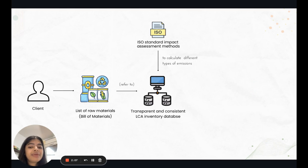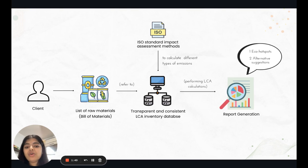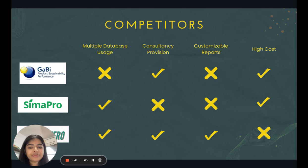Next, we utilize the best softwares and databases in the market to perform the LCA. These databases are highly efficient and informative. We will also refer to ISO standard impact assessment methods with which we can calculate various types of emission. Once we get our preliminary report, we assess the results to identify eco hotspots in the production cycle and, if possible, also suggest alternative raw materials. Once all the steps are achieved, we submit the final report.